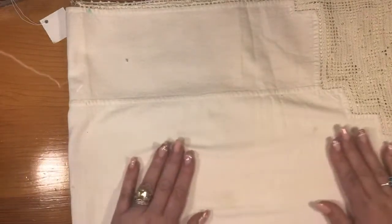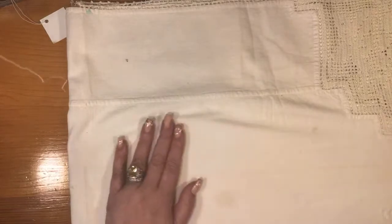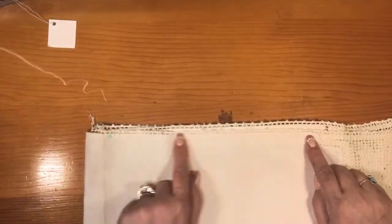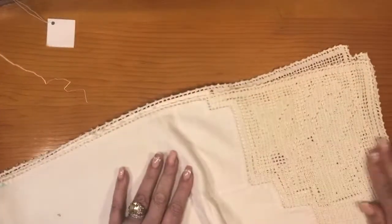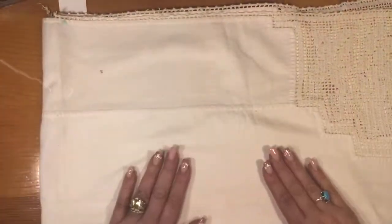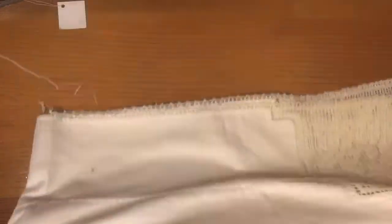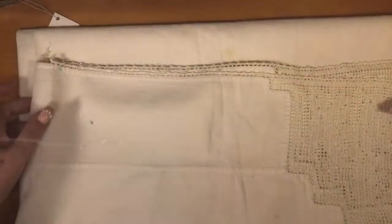You can use it in your house for something, or you can cut it up for your journals. This would be the reclaimed lace on the edge, and you can cut this all up for your books, and you can use this for covers and then layer on top of it. It's a nice piece. I like it.